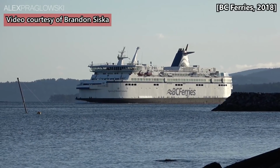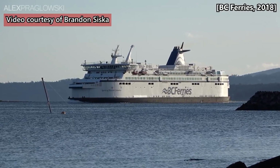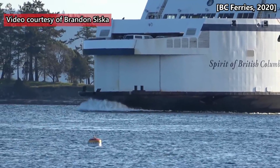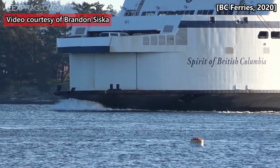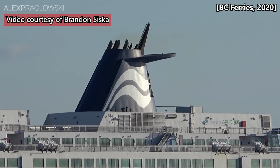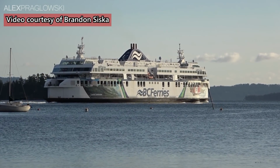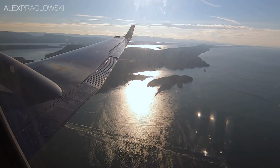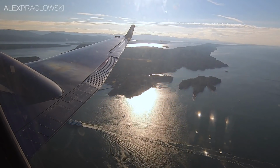As it stands, the vast majority of traffic between the island and the mainland uses BC Ferries, which provides ferry service all along the BC coastline. In 2019, BC Ferries carried over 18 million passengers and 7 million vehicles across their entire network, with roughly half of those passengers just being between Vancouver and Victoria and Vancouver and Nanaimo. That said, they're not the fastest mode of transport out there, with most of these crossings taking 90 minutes or more.